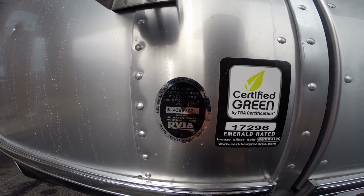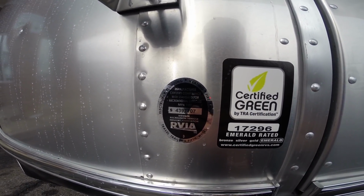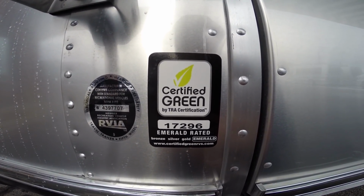Airstream trailers are RVIA compliant for electrical, plumbing, heating, fire safety. That's an industry compliance. Airstream's also achieved recently the Emerald rating for the Certified Green program.